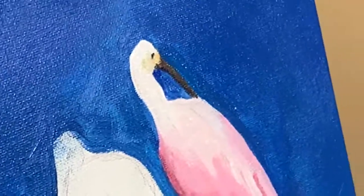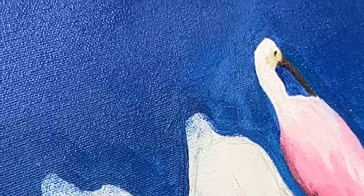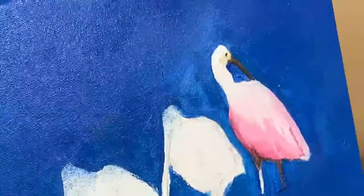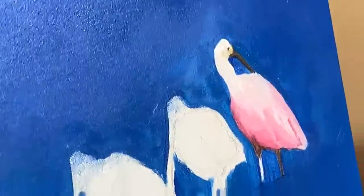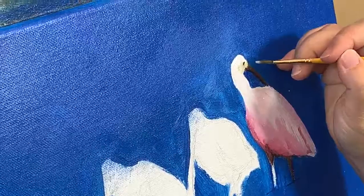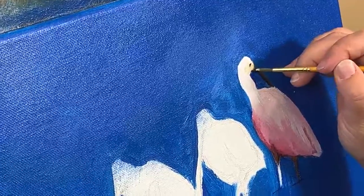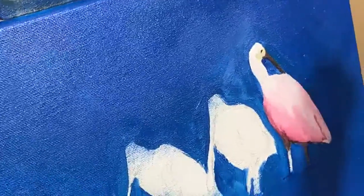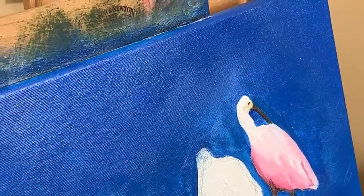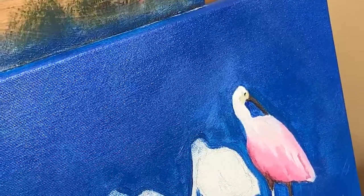Now let's go for a little highlight on the beak. But you know what? I may wait till that dries a little bit, so I don't mess up my brown that's already there, because I need to do a very light color and I want to drag it down his beak to give that little bit of a highlight. I can add a little tiny bit of white in there though. No, pink on my hand. How'd that get over there? I'm not sure how the pink got over there. A couple little dots. Alright, let's work on his tail a little bit there.